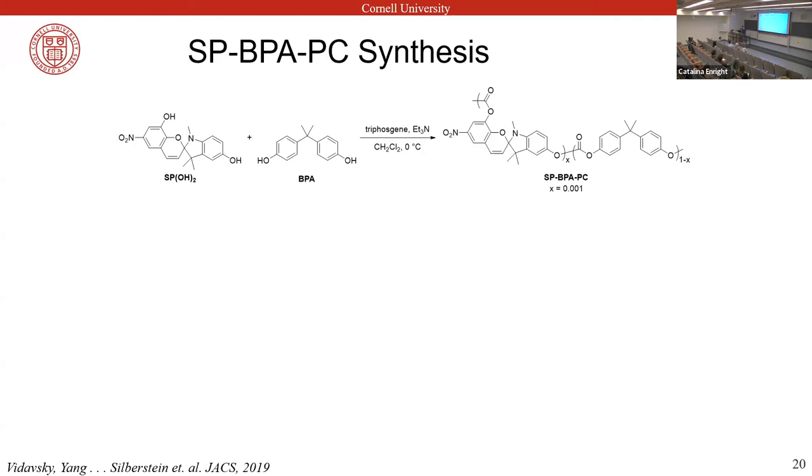The first thing that's maybe hard about this is when you do this commercially, you use phosgene, which is like a good way to kill a grad student. You can use triphosgene, so that's a relatively simple switch as long as you work in a hood. So on paper it looks straightforward.